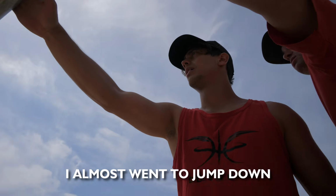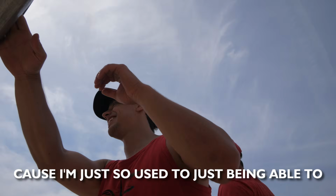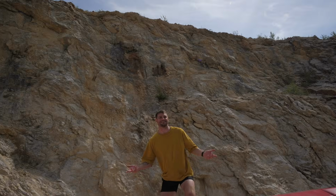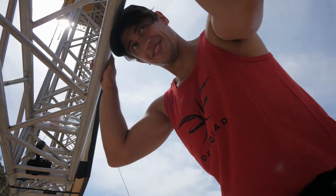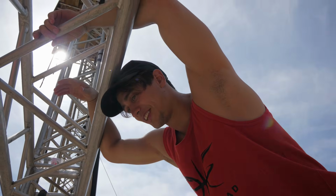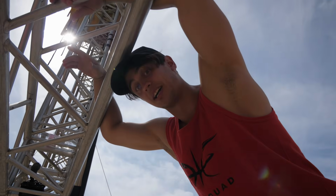I almost went to jump down because I'm just so used to being like, okay, let me jump out. And I was like, oh, I can't do that here. It's a little bit higher than usual. Jakey almost jumped down. He's just so used to jumping off the trampolines. But this one is a little bit higher, you might notice. What we want to try now is something called desync.